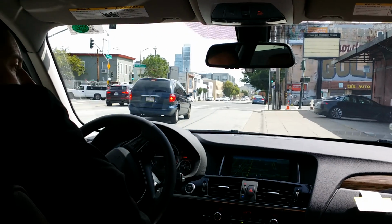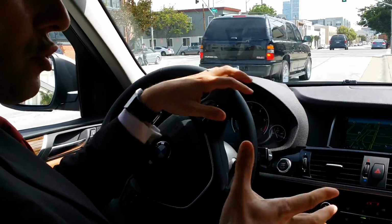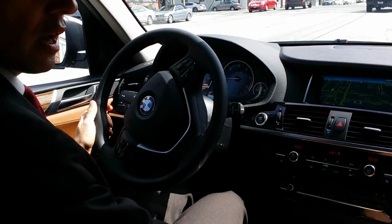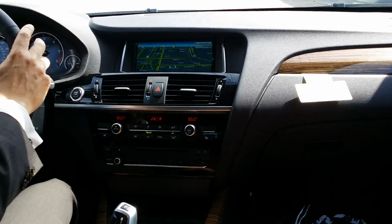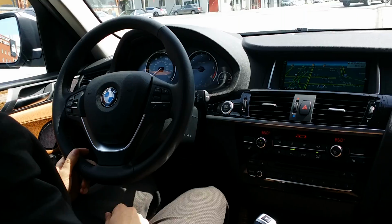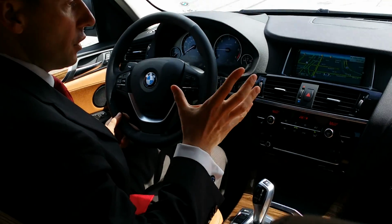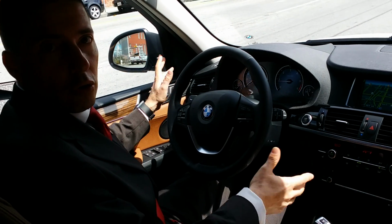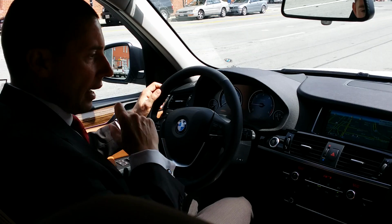Alright, so a couple of big changes inside. The wood trim is standard. Instead of this plasticky aluminum trim, now we have a nice wood trim with chrome accent. Sport steering wheel is standard. They finally moved, same as the X5, the lock buttons from the middle console to the side, like most auto manufacturers. So you have both sides, you have lock and unlock.